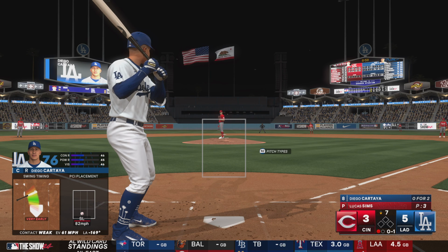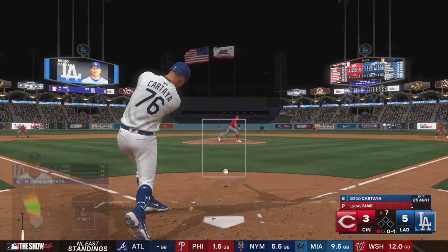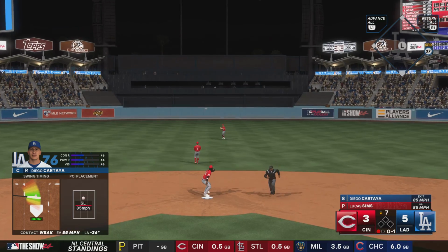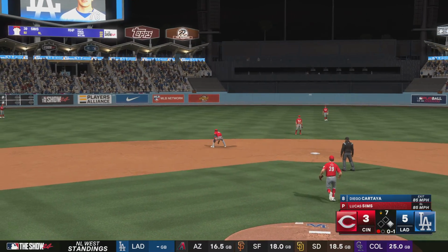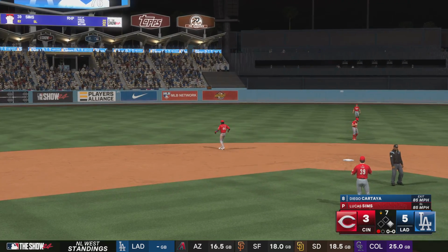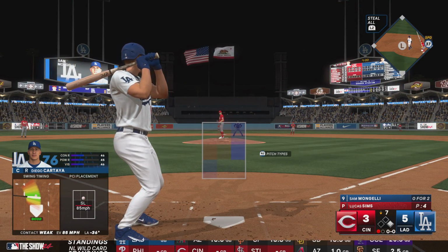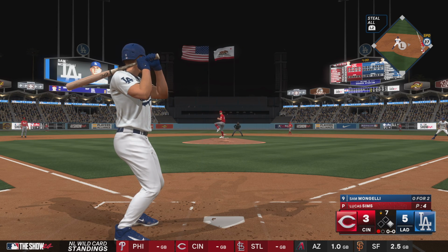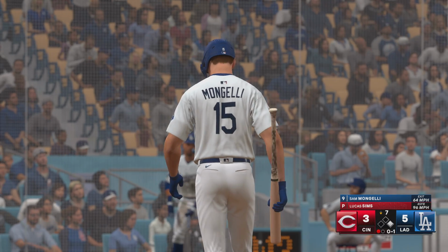Bases empty, one away. Here at the bottom of the seventh. Chopped out in front of the plate. And that squirts through. Really nice job staying up the middle with his approach. He didn't try to do too much with the pitch, just shot it through the infield. And now here is number 15. Swinging, a foul straight back.